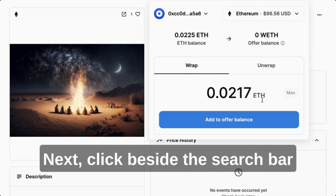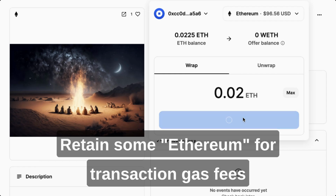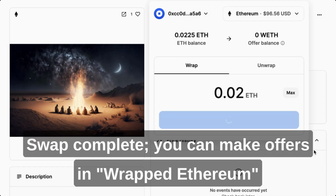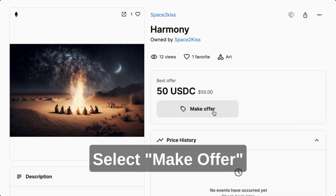Next, click beside the search bar. Swap Ethereum for Wrapped Ethereum. Retain some Ethereum for transaction gas fees. Swap complete, you can make offers in Wrapped Ethereum. It's confirmed. Select Make Offer.